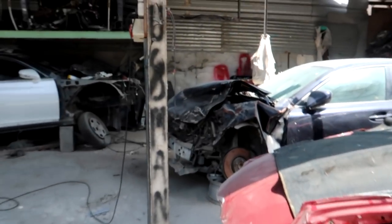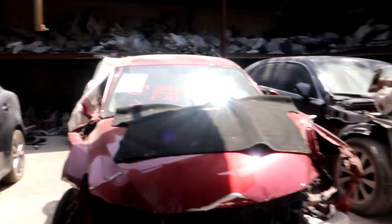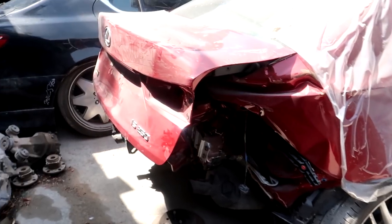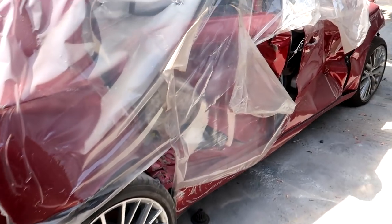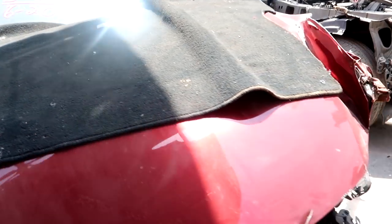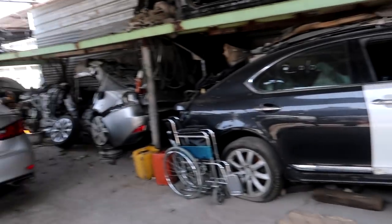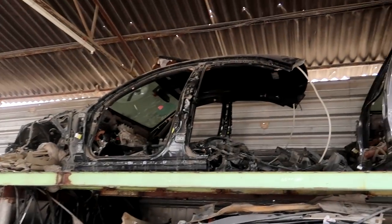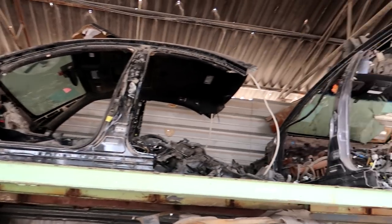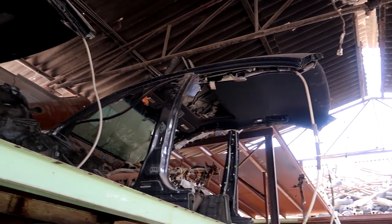Each dealership is different from one another, so just keep that in mind. I'll be showing you the other dealerships in the coming videos. So, as you guys can see, this is a Lexus. Look at the wheelbase. It's an IS250. Completely crashed. I don't even know which car that is. I think it's a Lexus. And this is also, I don't know, I think it's a van or something.